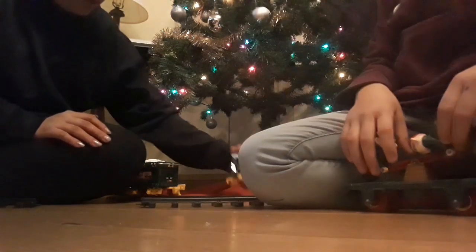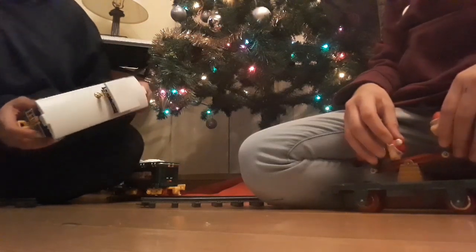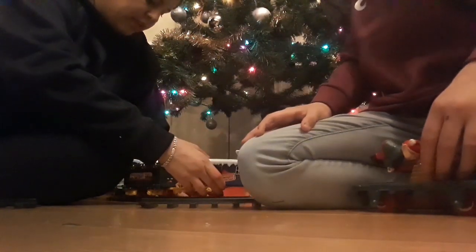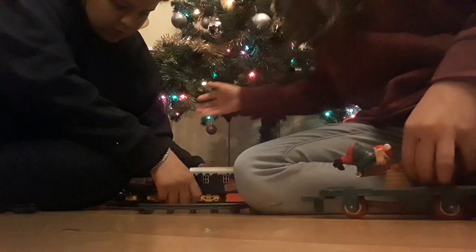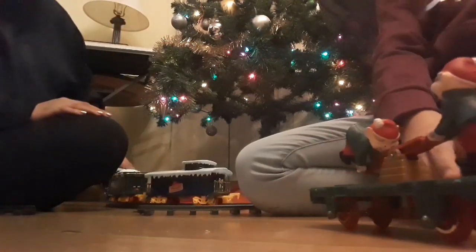Okay. I get it why it needs to be connected by a special thing. Sorry, what was that? I get it why it needs to connect by the black thing, because it has the off-on thing. Yeah, and it's also the one that creates the music.